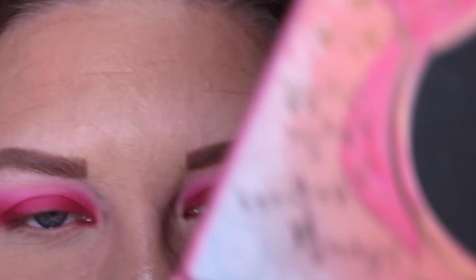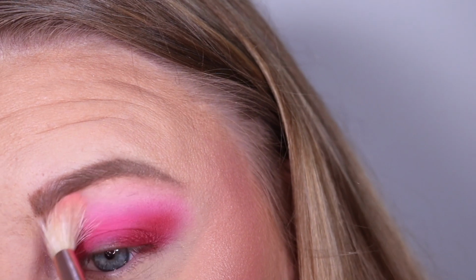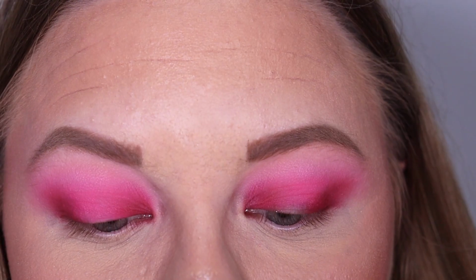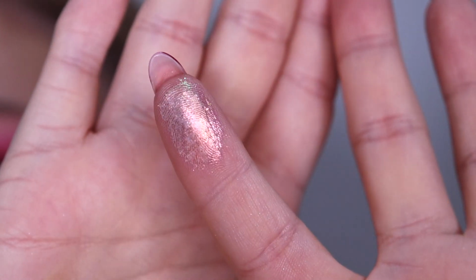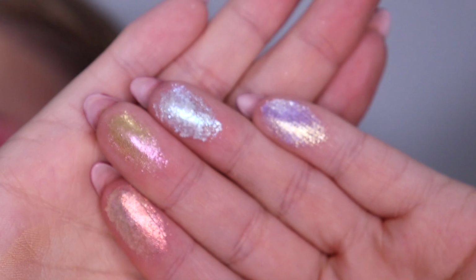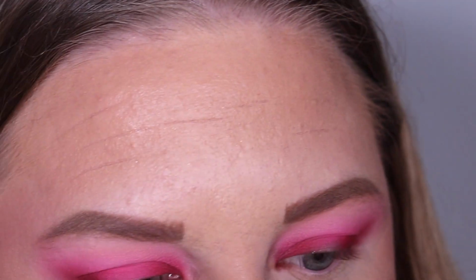Next I'm going to go in with Gentle Memories, which is the lightest matte in the palette, and I'm just going to apply this at the top. And how on earth am I going to pick what shimmer to wear? This shade is so interesting. It's like different pigments. It's called Celebration Heart. Let's just quickly swatch that. Oh my goodness, it's like an iridescent. I'm sorry, but I'm absolutely obsessed with those.